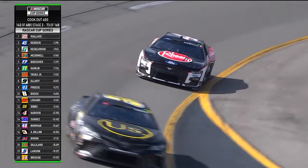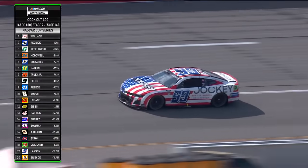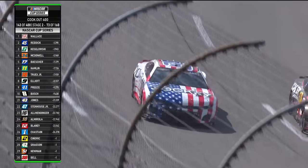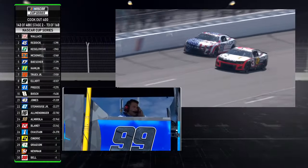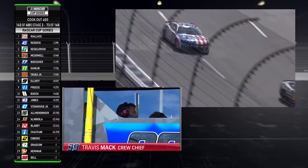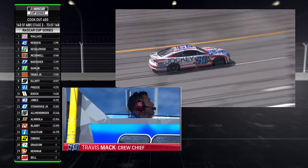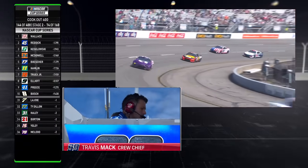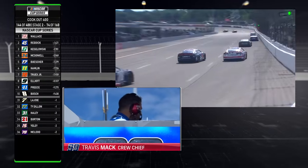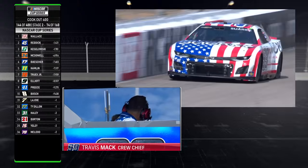Well, Dave, for Daniel Suarez fighting for a playoff spot, they have struggled today. In fact, before this strategy move here to do stage 2 in one stop, they hadn't really run higher than 25th. So there were not a lot of cards in the deck for Travis Mack to play here, Steve. What do you think about this call? Fighting for that playoff spot, as we mentioned, had to do something different right now in 16th, but 20 extra laps on a set of tires here at Richmond, that's a lot to ask.